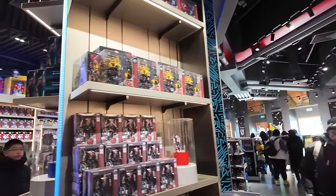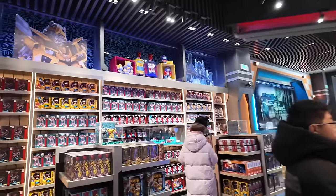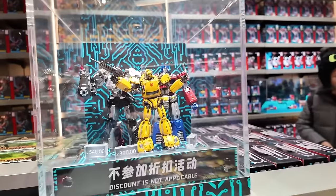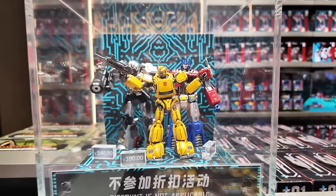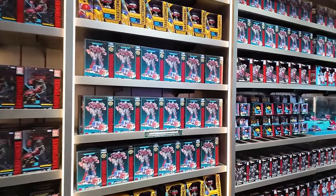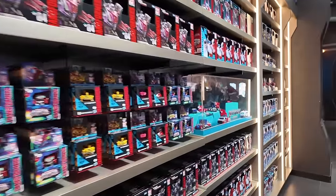A lot of models. My favorite Transformers were Bumblebee and Ironhide. Were you a Transformers kid? Let me know. And let me know what your favorite Transformer was.